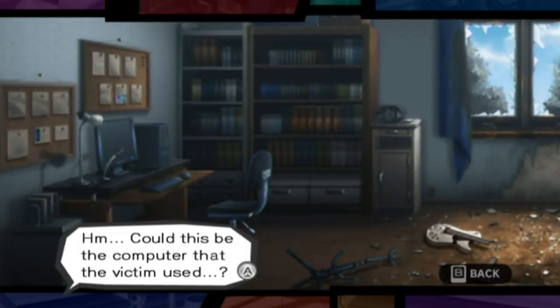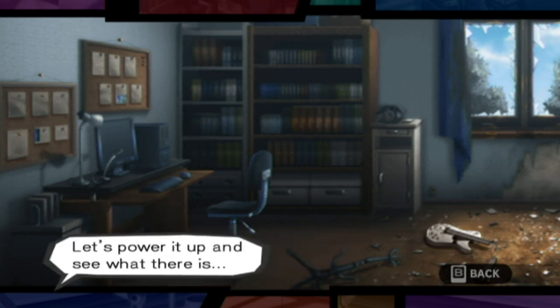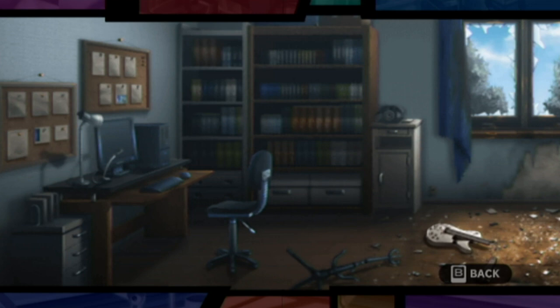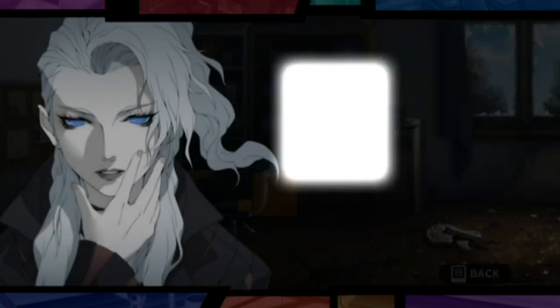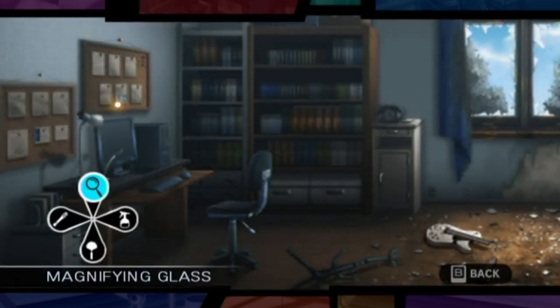Could this be the computer that the victim used? This may still have some information we can use. Let's power it up and see what there is. Odd. The screen isn't turning on. It's not accepting any input either. Could it be broken? Oh, we have something going on with a non-responsive computer.